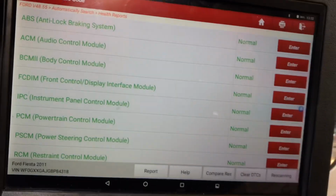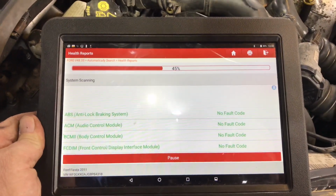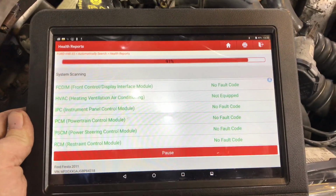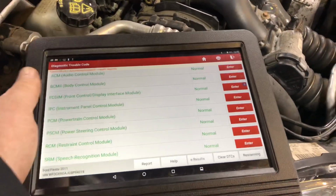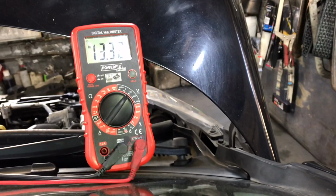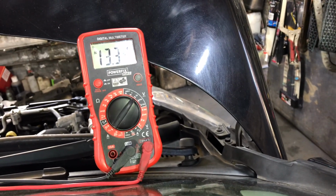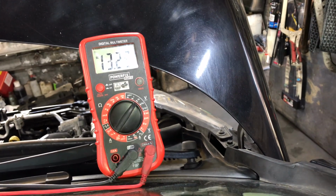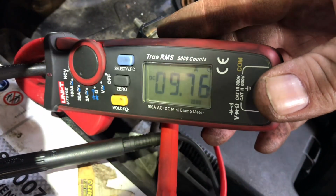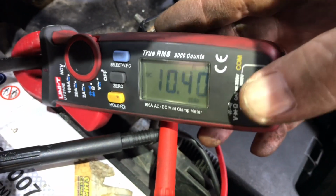And the other thing is, we've got a clean bill of health. Let's go back again, health report. So, this is all quite happy. That's not bad, right enough. There's what the battery's taking, 10 amps. So that's well on course. Anything under 15 amps, brilliant. So we cannot complain. And we've got rid of that parasitic draw.